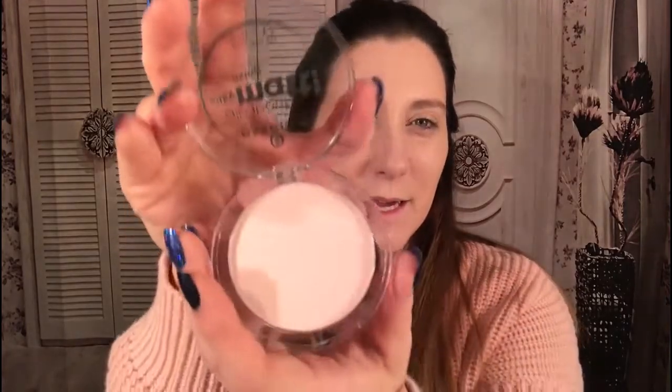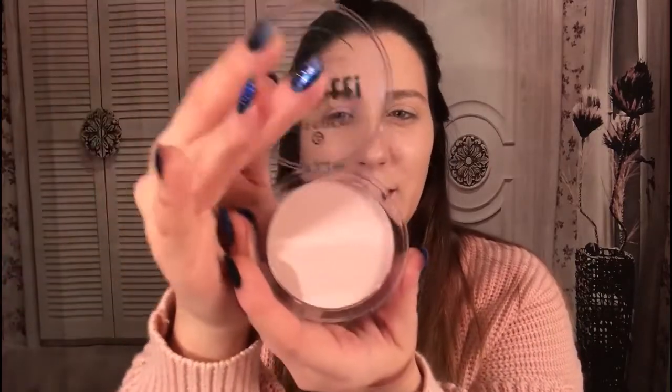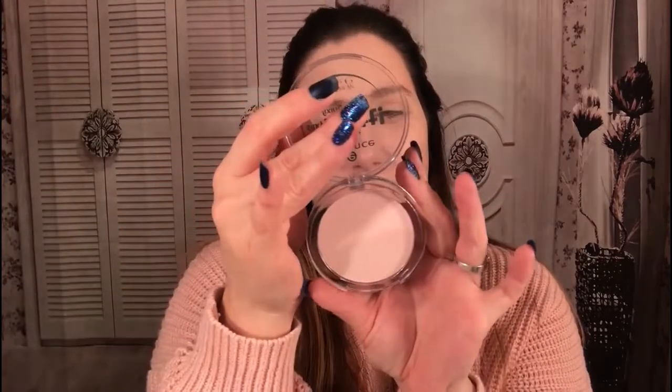And then lastly, I got the Essence All About Silky Matte Fixing Compact Powder. Now I love these little cases. It is a plastic, but I mean, it doesn't feel like super cheap. I think it feels kind of cute. And it might be hard to pick up on camera, but it is a rosy color, in the color translucent rose. But this I was really mostly excited about too. This was on sale. I think I paid $1.49 for it.